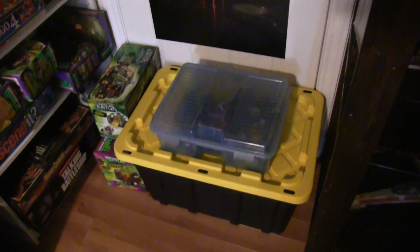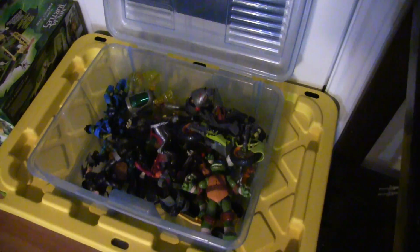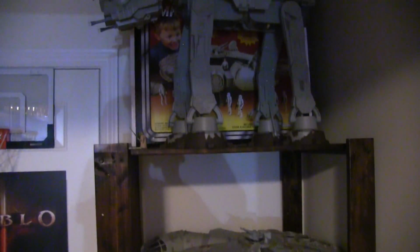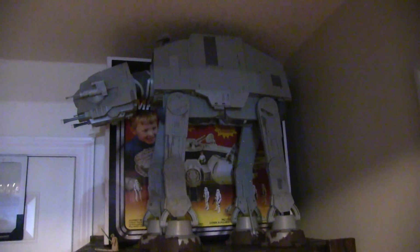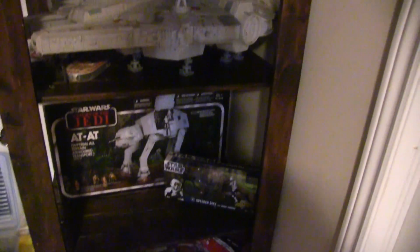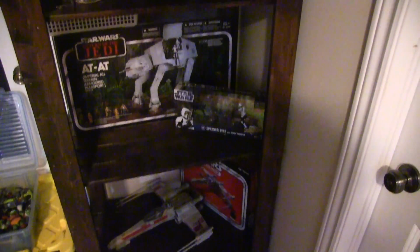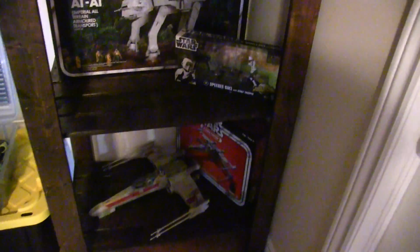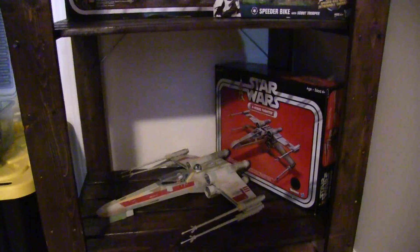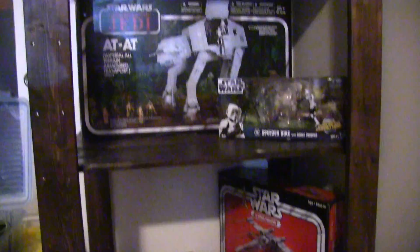This huge bin here is full of Lego, and these are the Ninja Turtle toys. Lego's another thing that I like to find at garage sales for extremely cheap. Some Star Wars toys. I have the AT-AT, Millennium Falcon, and the, oh my god, X-Wing fighter down here. This is stuff that once my boys are a little older, we'll get into playing with this stuff here.